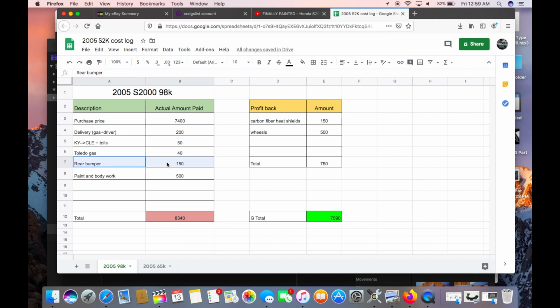The rear bumper I paid $150 for, and then the total cost for the paint and body work was $500. So that's basically a total of $8,340. Trying to think of anything else that I might have bought or paid for.